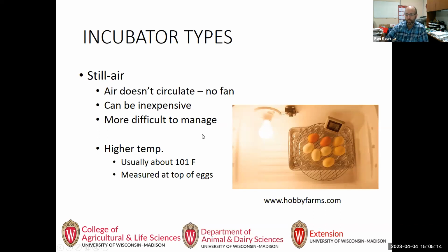Okay. We'll talk about the forced air having a fan, but the big key to that is that it circulates the air, so you should have much better temperature distribution. In a still air incubator, it's typically cooler at the bottom, warmer at the top, because the warm air will rise up. So one of the problems with a still air incubator is, where do you measure the temperature? Okay, and I said here measure at the top of the eggs, and that's generally what's suggested.